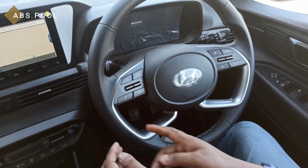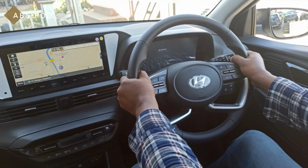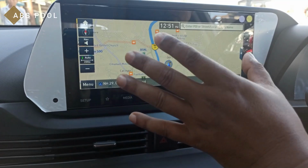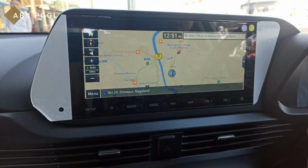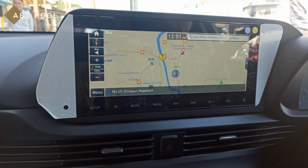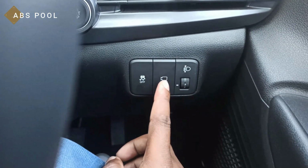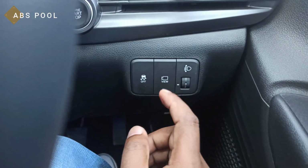We get different information in the digital instrument cluster. The steering has leather touch, and here we can see silver touch, which gives a confident feel. We have Android Auto and Apple CarPlay and inbuilt navigation. We can use the rear camera when we are driving the car. The engine start stop button, and this is for traction control.